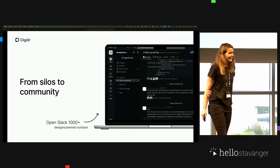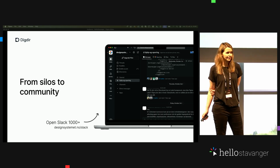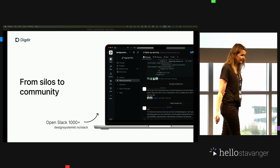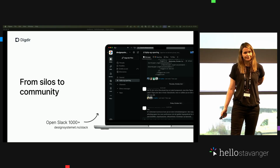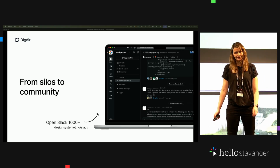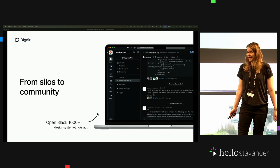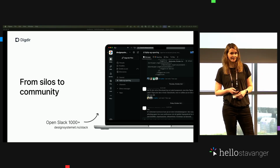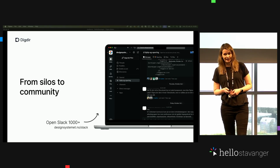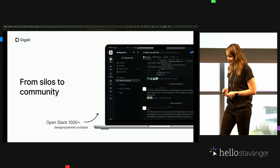Afterwards, we created an open Slack workspace to keep the conversation going. And that became the start of the community around designsystemet. A community that has helped shape designsystemet from the very beginning, and which today consists of more than 1,000 people.